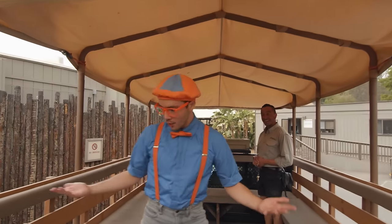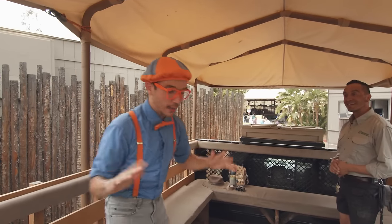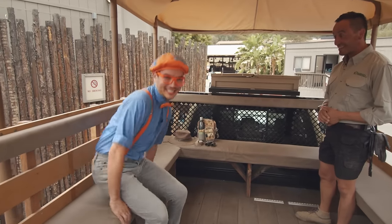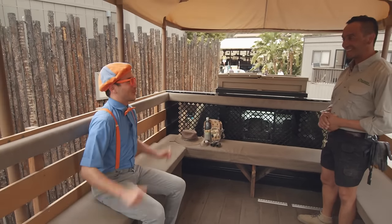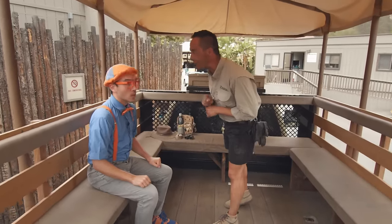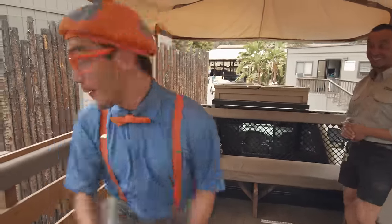Look at this place. There is a canopy over our heads. Yeah. So keep us dry and away from the sun. And so many seats. Woo! We're ready for a safari. All right, we're almost there. Actually, all you need is special safari gear. And look, we got some for you right here. Oh, look at that.